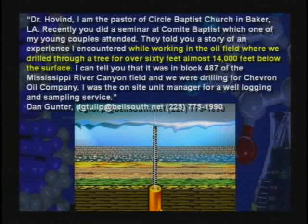While working in an oil field, we drilled through a tree over 60 feet, almost 14,000 feet below the surface. I can tell you that it was Block 487 of the Mississippi River Canyon Field, and we were drilling for Chevron Oil Company. I was the on-site manager for a well logging and sampling service, Dan Gunter. Imagine that. They drilled through 14,000 feet, which is 2.5 miles.